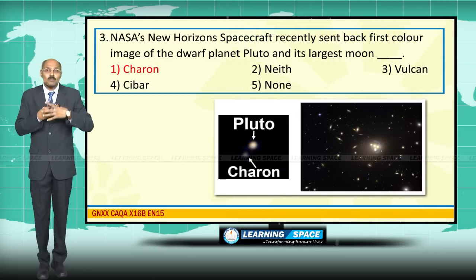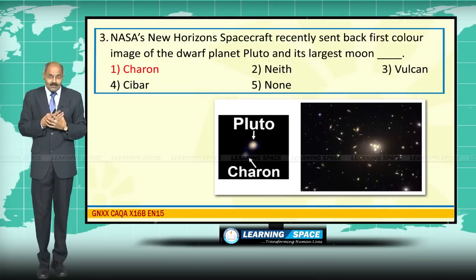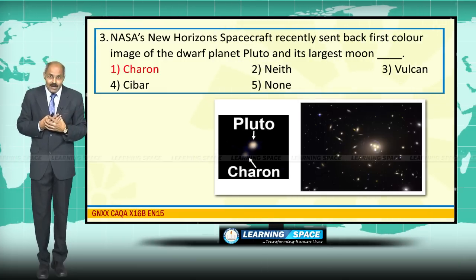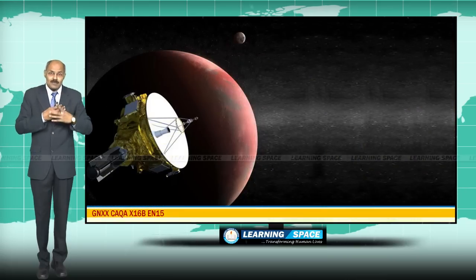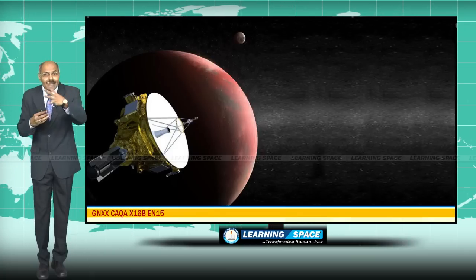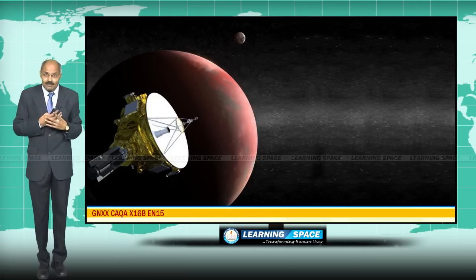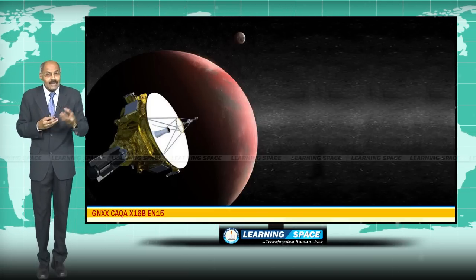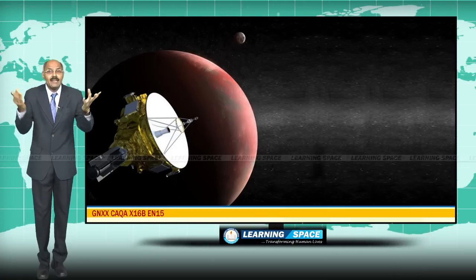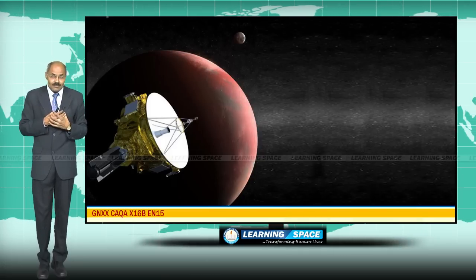NASA's New Horizons spacecraft was sent by NASA. NASA is the space agency of the United States of America. The New Horizons spacecraft will look into several aspects pertaining to Pluto as well as its moons. Pluto is not a planet now. It is a dwarf planet in the solar system, and we have 8 planets. In addition to 8 planets, we have dwarf planets.